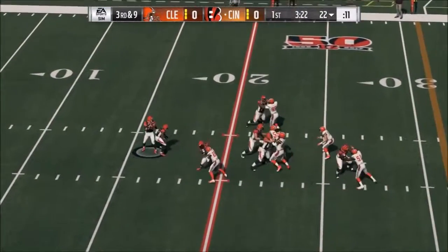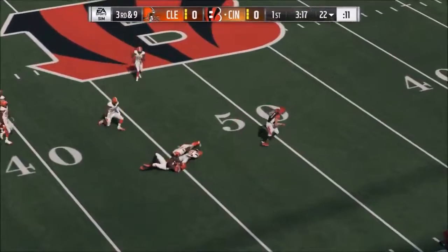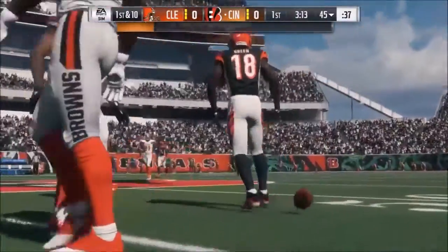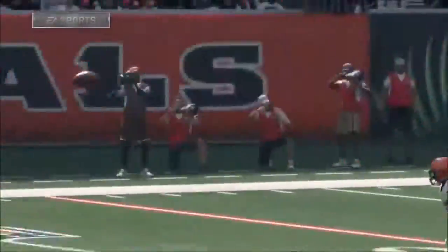Fakes the give to Bernard. Dalton. He's got his man here. It's Green. And he's able to get this one up to the 45-yard line. They convert on 3rd with a gain of 22.